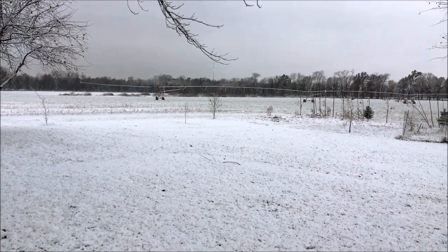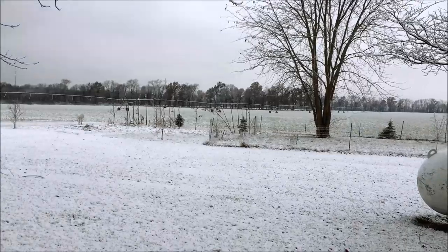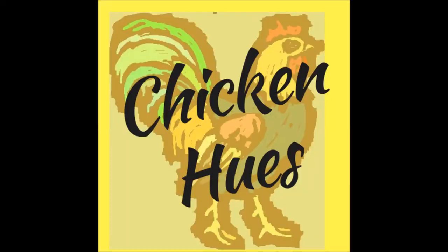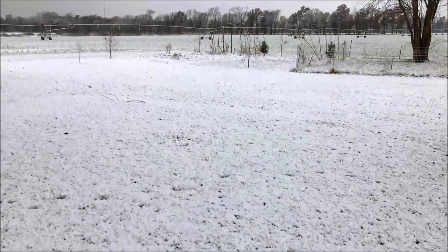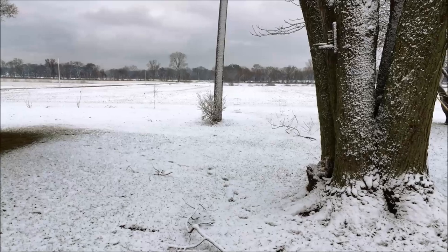Hey everybody, look at this. It snowed. It's not a big snow, but it's enough for tracking. And I thought it'd be fun if we went around and looked at what kind of tracks are in the yard.